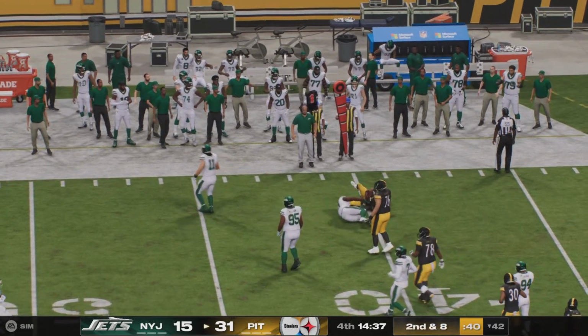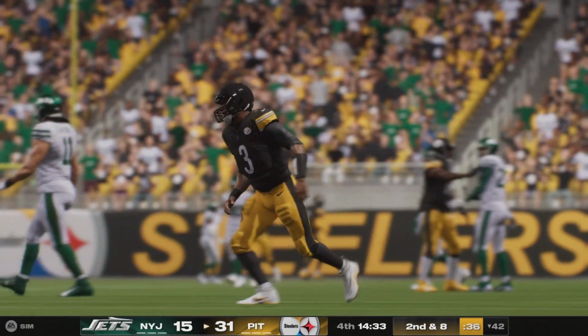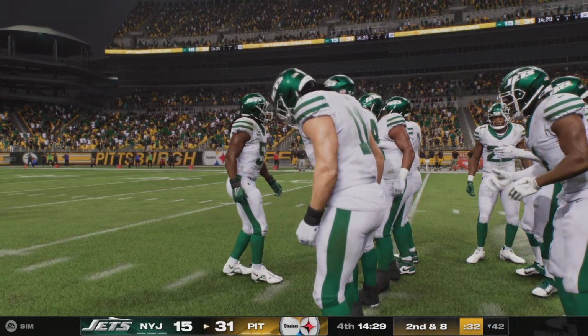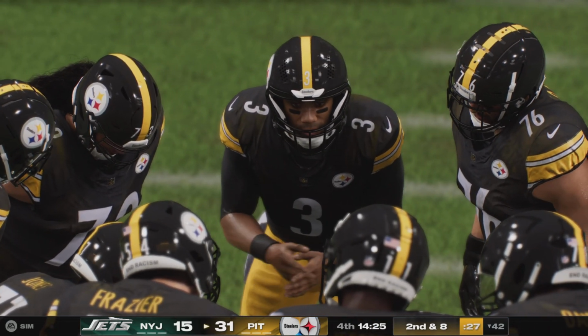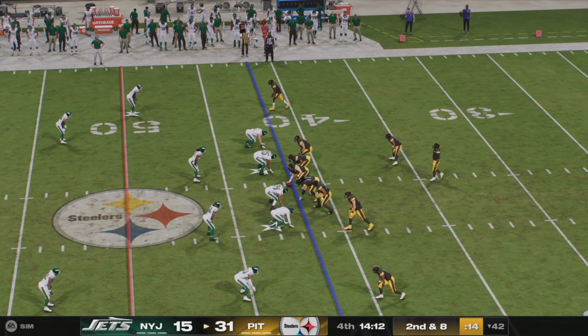Off he goes. Well, we've seen time and time again just how dangerous this quarterback can be, Mike, when he decides to tuck it and take off. So that is a great job defensively to rally to the football and hold him to just a short gain. 2nd down and 8.